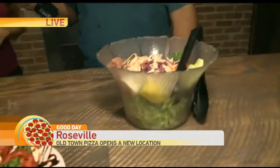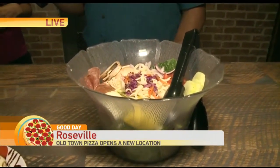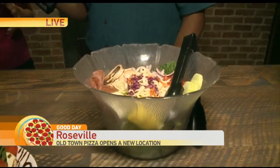And then this is our green salad. Our green salad is phenomenal. We have different dressings that go on it, and all of our dressings come on the side. So nice to have a good option when you're not feeling pizza and want something a little lighter. The salads are a great choice. Absolutely. So see, you can be healthy and come to a pizza restaurant.